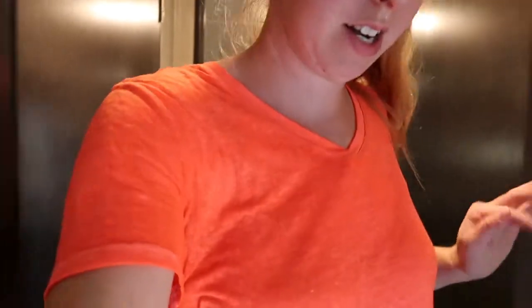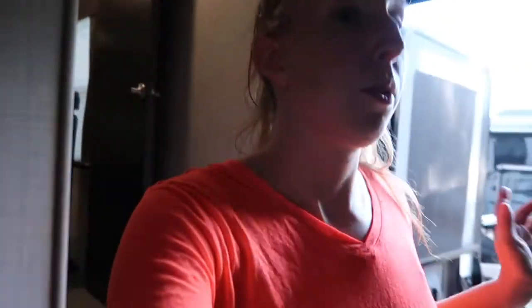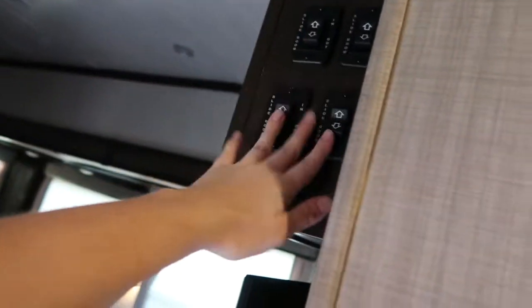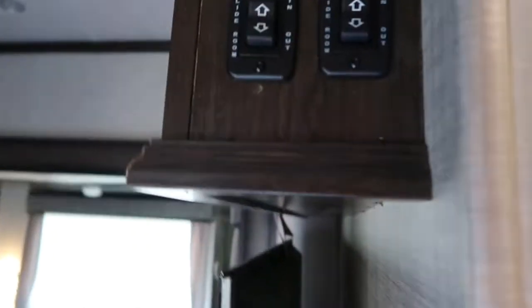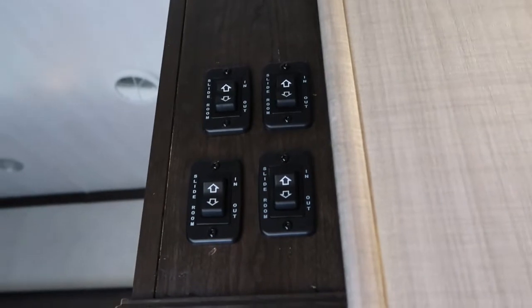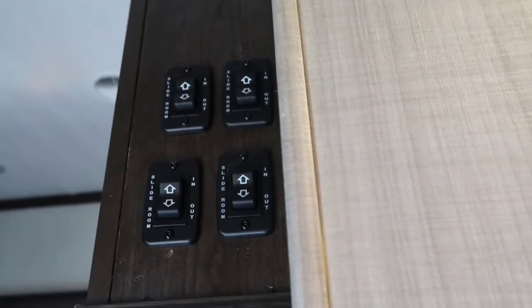All right, it's a little bit dark in here because I turned all the lights off, but we're to the point now where we're gonna start pulling in the slides. Everybody is out in the car except for me. We still have a few things sitting around here and there, but we're gonna be pulling the slides in now. Up here are our slides. One does one side of the RV, the other does the other side. It was super confusing to figure out what does what. Mark them, label them for yourselves so you don't drive yourself nuts.